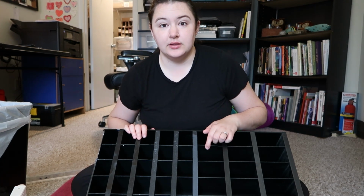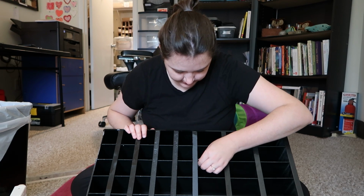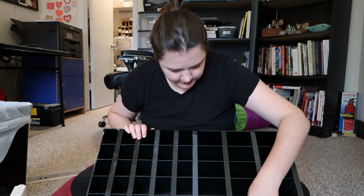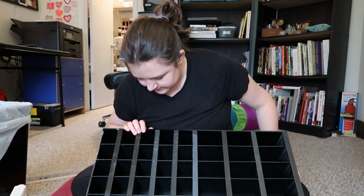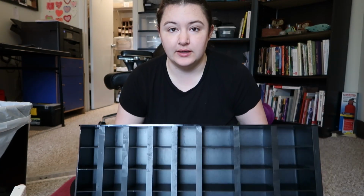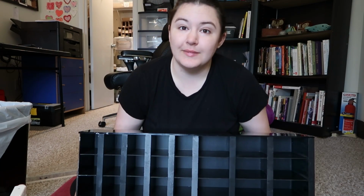Some of the shelves are a little loose. I'm gonna use hot glue, just little dabs here and there, to secure it maybe. Oh, I guess they're all like that. Okay, well, we'll see how this goes. But clean first, then figure out if I want to store it like this or like this, depending on my closet space.